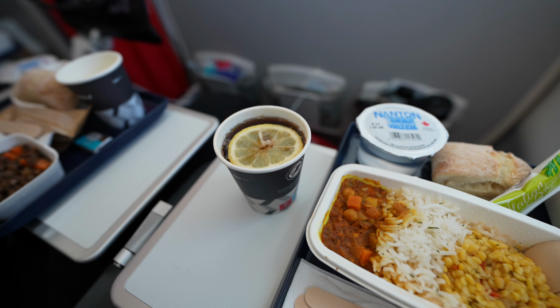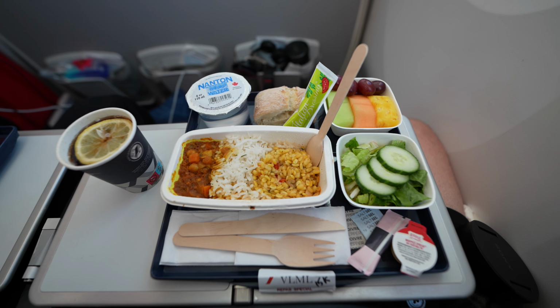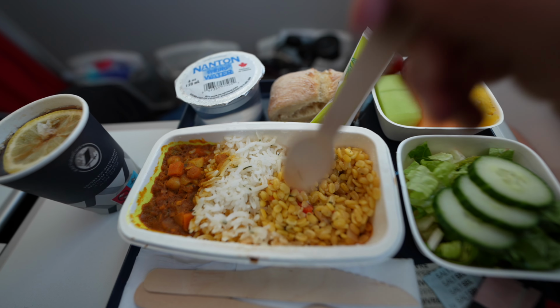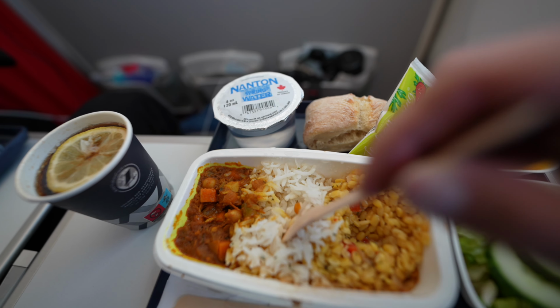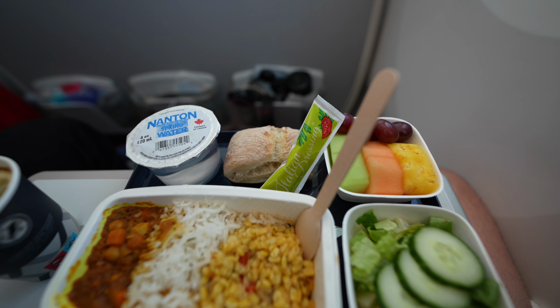And 15 minutes after that, everyone else's meal, along with the drink cart, came too. I just got a Coke Zero, but alcohol is also free in economy. My main for today was some sort of vegetarian curry with rice, and along with that there was a green salad, some fruit, cold bread, a cup of water, salt, pepper, cream, and sugar.